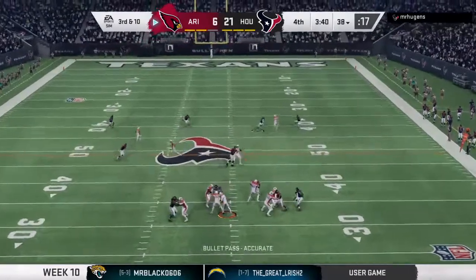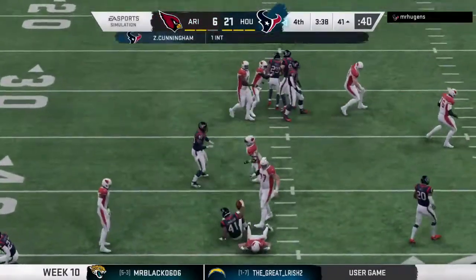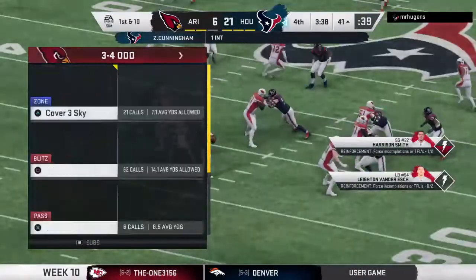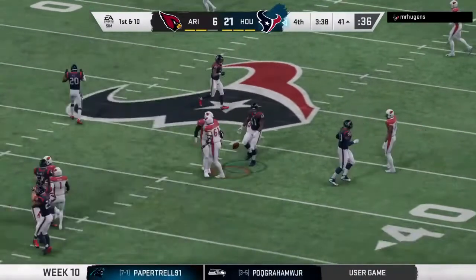Again, they'll throw with Murray. And for a 3rd time tonight, he's intercepted. Zach Cunningham with a pick. And they'll start with great field position at the 41-yard line.